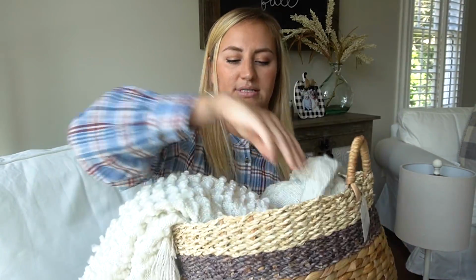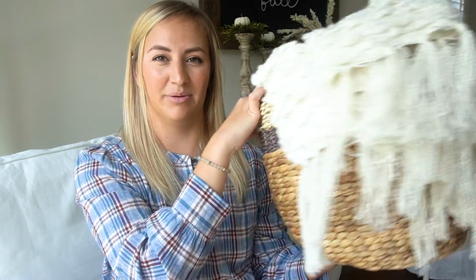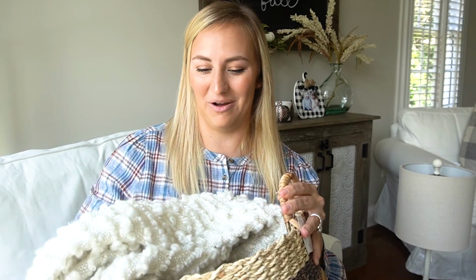And I also bought a throw blanket. It's kind of hard to show you here. You'll see when I go over there and decorate, so that you get a little bit of texture and some coziness to the home right when you walk through the front door.